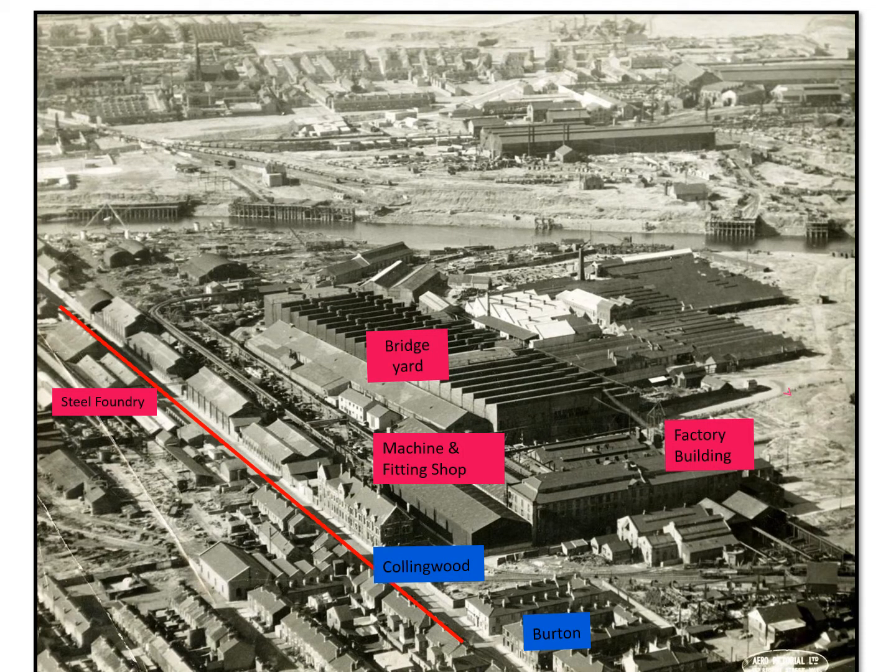This photograph depicts the Head Wrightson's works around the 1940s. Trafalgar Street is indicated with the Teesdale Engineering Works on the right, that is the east, and the steel foundry on the left, the west, just out of sight in mid-photo. To the right of Trafalgar Street is the bridge yard or construction shops, and towards the bottom of the picture are the machine and fitting shops, and just below is the factory building.